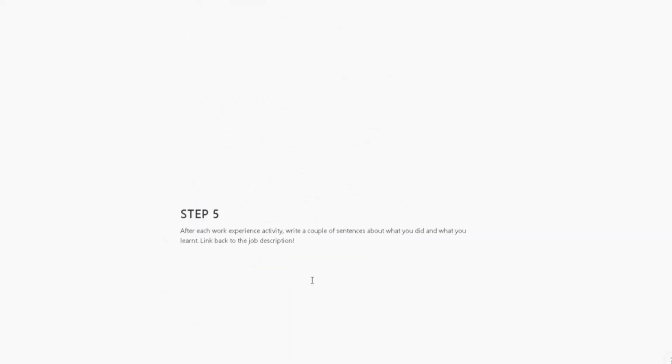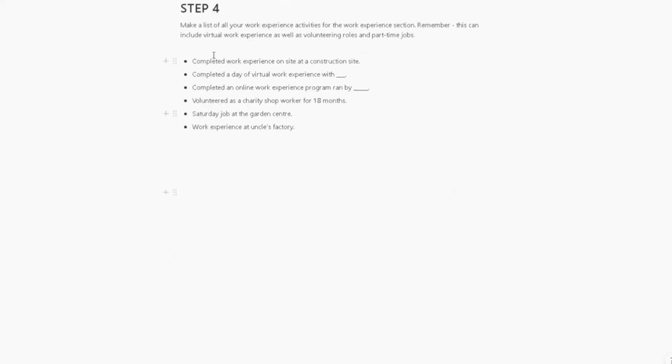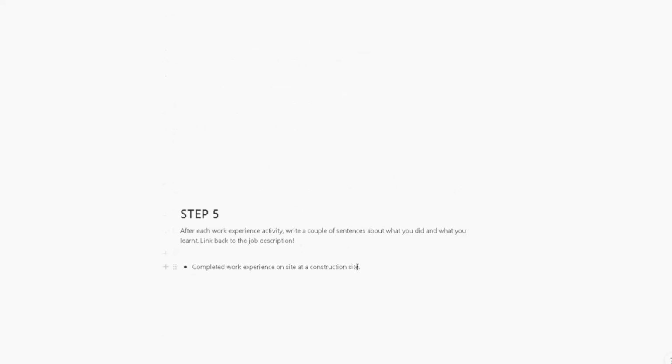Now the next step, this is where after each work experience activity you want to write a couple of sentences about what you did and what you learned, and you want to make it link back to the job description. Again, that's a good tip, link back to the responsibilities and skills in the job description. So for example, if I do this first one, what we're doing is just going from our list of all the different work experience to actually writing a couple of sentences and explaining it, so that there's more than just one tiny sentence on the CV, because it doesn't really say anything in terms of skills and what you've already done.